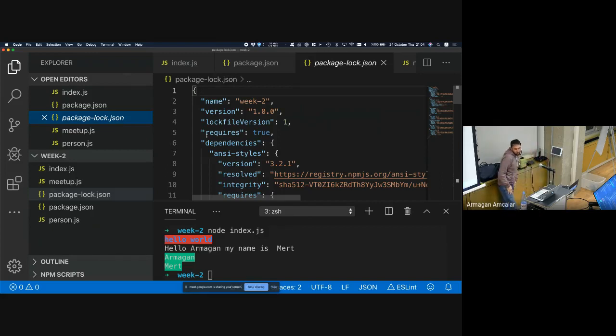Okay, now looking at the time, we have some more time. Now we're going to go into another subject. It's about saving things to files. It's going to be an introduction to databases.